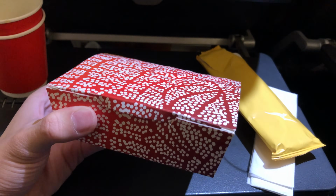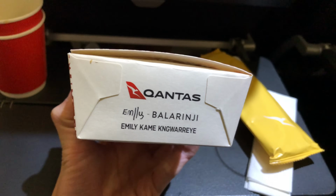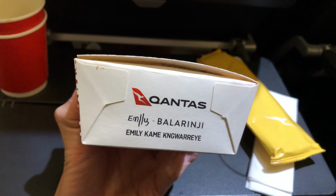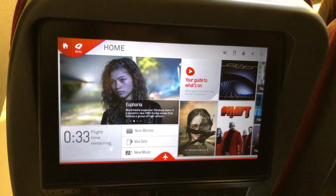Qantas fans will notice something special about this tiny meal box. The design on it is by Emily Kame Kngwarreye. It's the lady who designed that indigenous 787, which looks absolutely stunning.